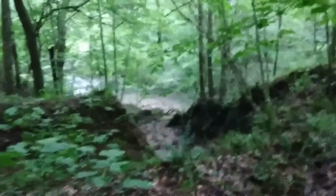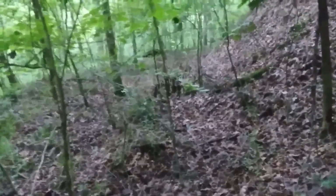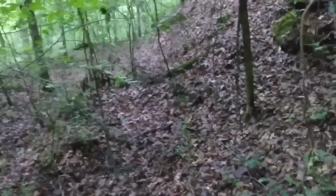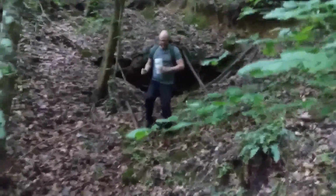Okay, so we've got the big creek down here, and these were the Crescent coal mines going back to the mid 1880s. And Mr. Box is checking one of them right there. It's closed. But this is the tramway bed. Should take us all the way around this really deep series of ravines.